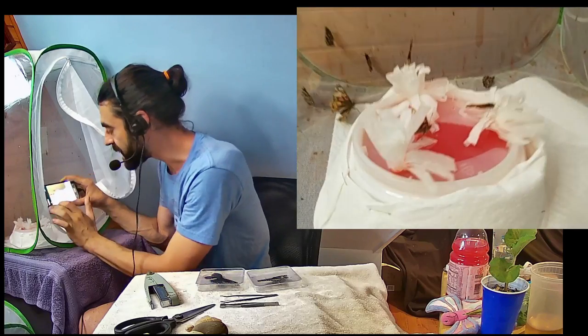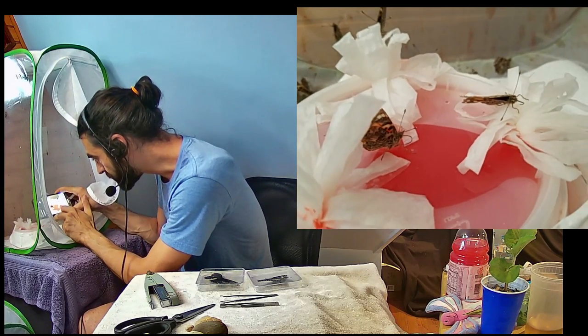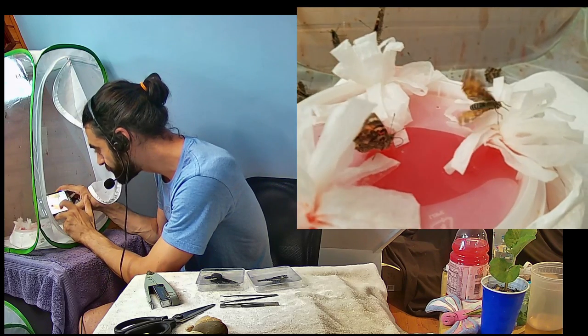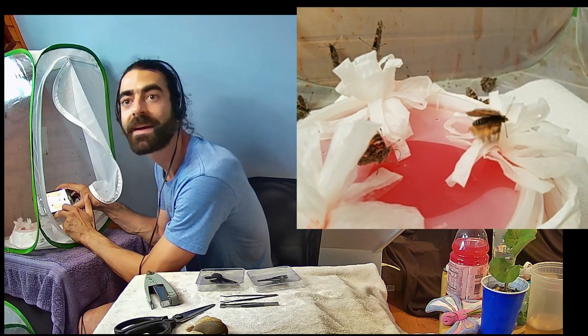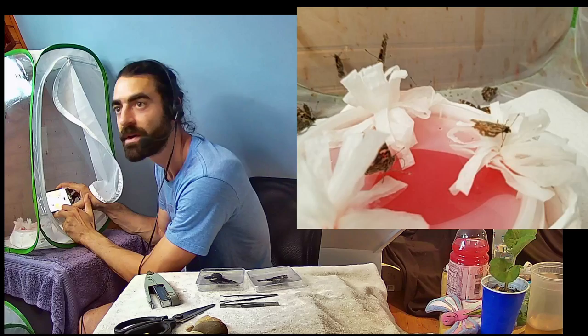Okay, so did you guys see that? I literally just tapped him from behind. And he walked on up, and now he's doing the same thing. He found it. He found the food. He's drinking the food. I just think that butterflies are the cutest thing in the whole world.